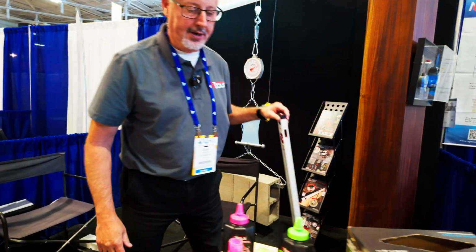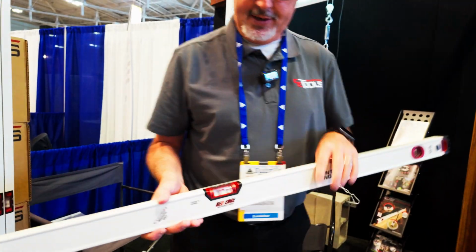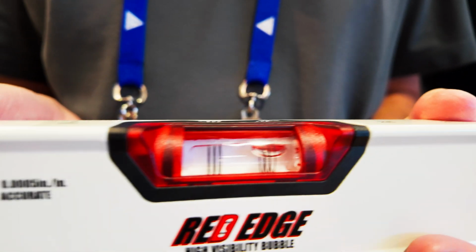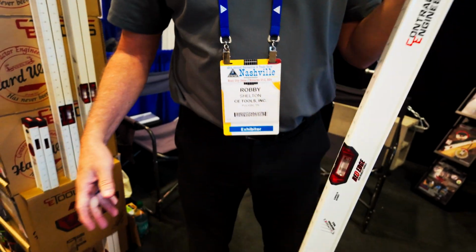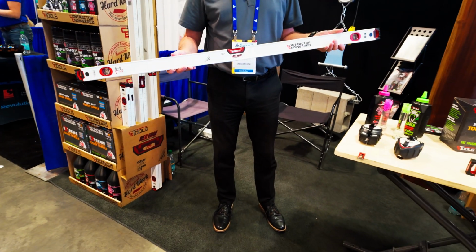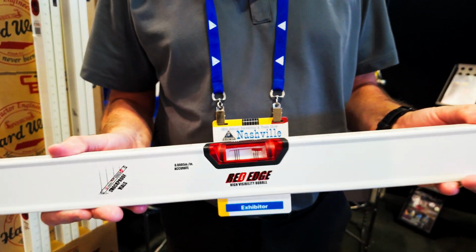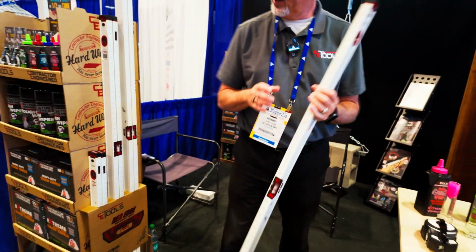Also have levels here. The feature on this level here is that it has a red edge bubble. It's not the green on green. You can actually see when you're in line or not. It's got a lot of shock resistance. You're not going to knock this level out of level, and it's an amazing level, and if you could feel it, you could kind of tell how strong this level is and how durable this level is.